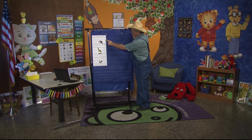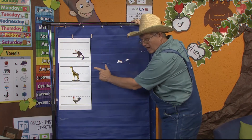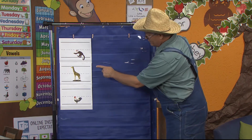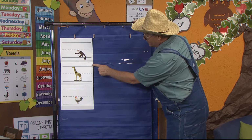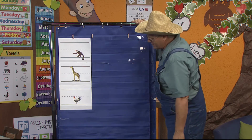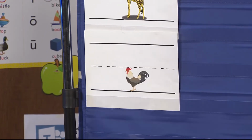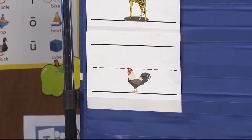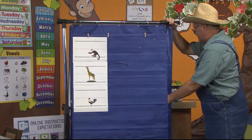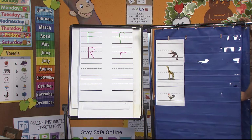Remember, I have the monkey letter that starts in the middle, and then when you go down, it goes below the line. That's a pretty cool letter. And then I have the giraffe letter that starts at the top and goes all the way down to the bottom. Wow. And then I have the chicken letter that starts in the middle and goes down to the bottom. All pretty cool.